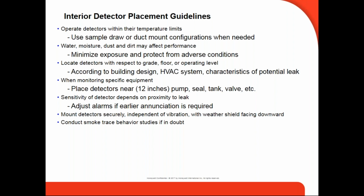When monitoring for specific equipment, you do want to place the detectors as close to the leak points as possible. We typically recommend roughly 12 inches from any pumps, seals, tanks, valves, and so on. And then the sensitivity of the detectors: if you do have a little bit further distance to go, you might want to adjust your alarm levels to give you a little bit earlier notification.